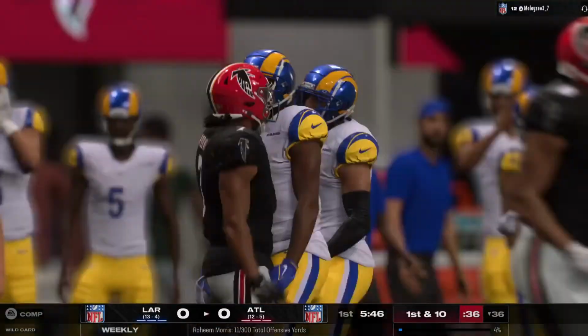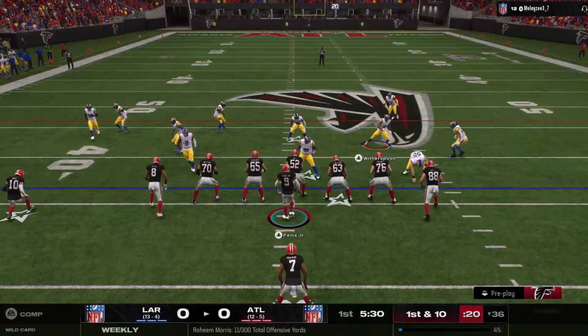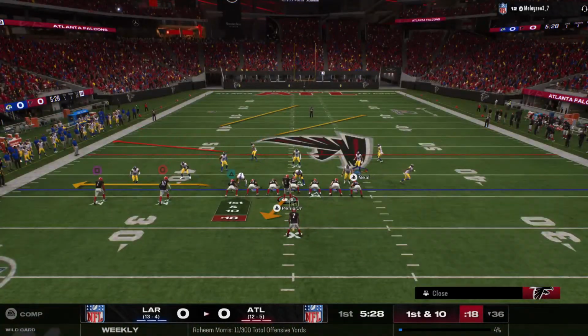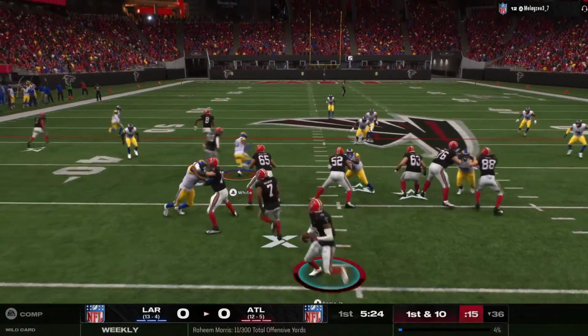You know, the elite running backs in this league, they don't just see what's right in front of them. You set up big runs like this because they see what's behind them. That's called extraordinary vision and extra yards.